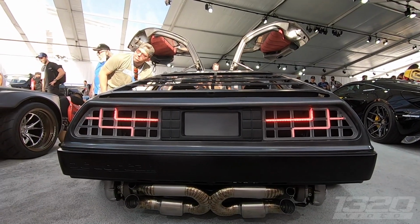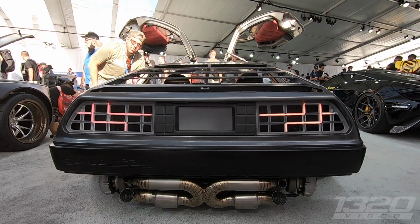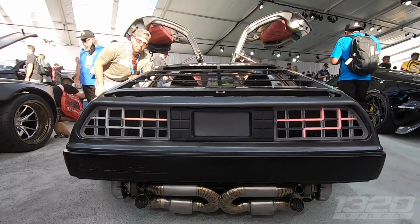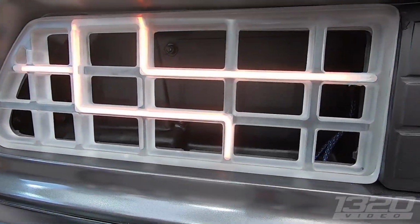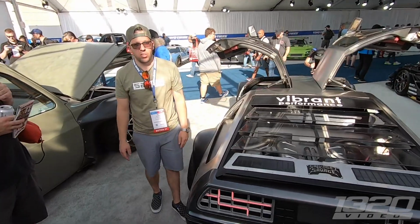Whoa. That's when you tap the brake lights? This is the blinker sequence. That's a right turn, left turn. Whoa. That came out so sweet. That's what I was saying, the car at night looks so cool.